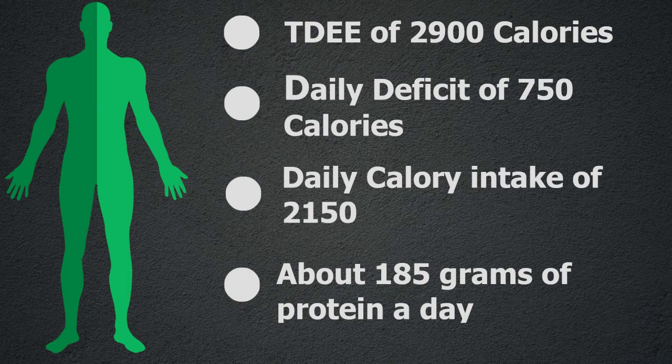Now we can calculate what we should be eating every day. We already found the TDE for myself, which is about 2,900 calories. We also know that my daily deficit should be 750 calories. If you subtract your daily deficit from your TDEE, you will get your daily calories. I also highly recommend that of the calories you consume, you get about 1 gram of protein per pound of body weight. This should be plenty of protein to maintain your muscle mass.